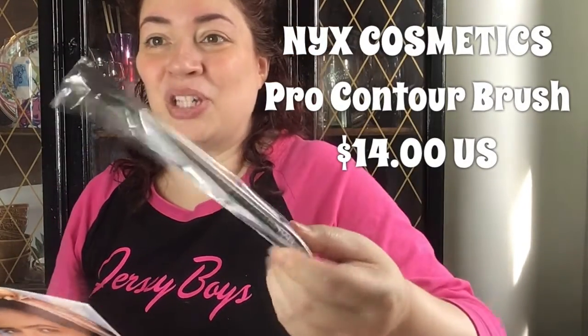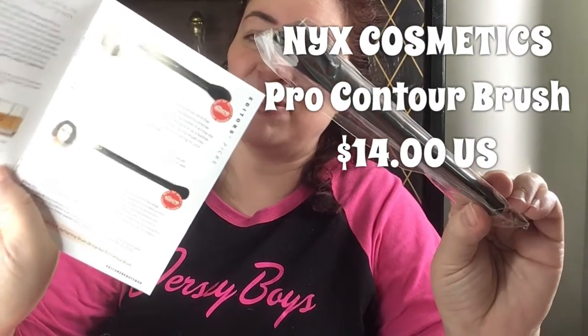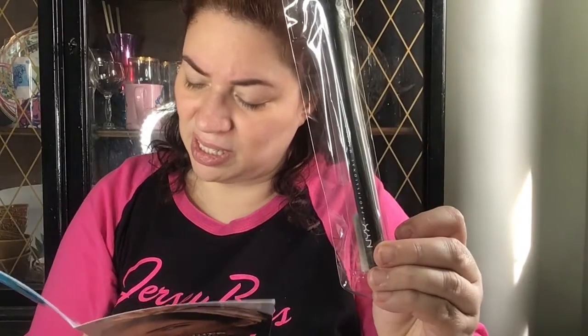I got a brush from NYX Cosmetics. They offered two selections. One was from e.l.f. and one was from NYX. And actually, I'm glad I got this one because I have the e.l.f. highlighting brush. I believe I do. I love the e.l.f. brushes. They are tremendous, and the price can't be beat. This is from NYX. I don't believe I have any NYX products. This is their NYX Pro Contour Brush.